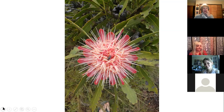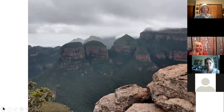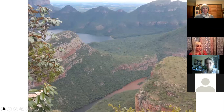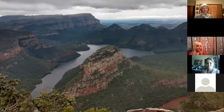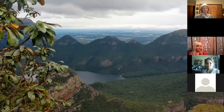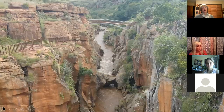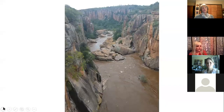That's funny. There they are, the three wives. Girls. I don't know what this little one in the front is. I don't know if that's a kid or what that is. That's so stunning. And obviously there's a lot of wildlife that lives out here too. We didn't see any, but you can see how forested it is.